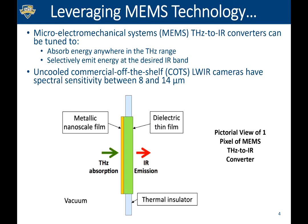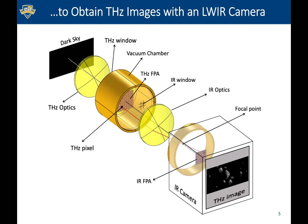The payload we're developing leverages MEMS technology that can be tuned to absorb the incoming terahertz energy on one side of the focal plane array using a metallic thin film and emit energy in a targeted IR band. For example, the uncooled microbolometer COTS cameras that we're working with are sensitive between 8 and 14 micrometers. This concept is shown here for 1 pixel of the terahertz to IR converter. When we combine the terahertz to IR converter with the COTS camera, this results in a low-cost, small form factor terahertz imager.